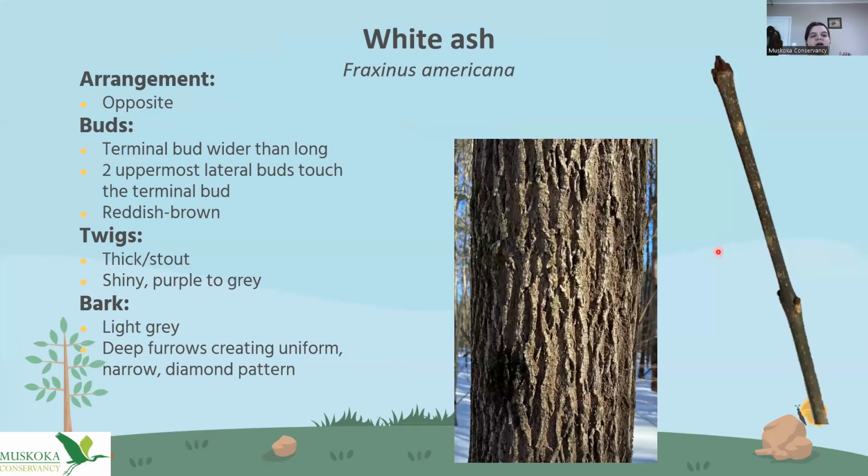Next, we're moving on to our ashes. So we've got white ash here, and our next one will be black ash. And these are the two species of ash that also have opposite arrangement and belong to that grouping of opposite arrangement trees. But as you can see, the twigs are significantly more thick and stout compared to maples.